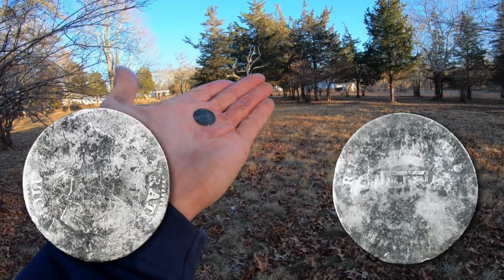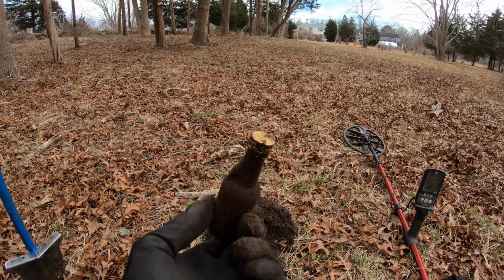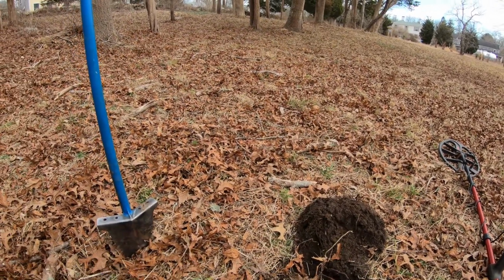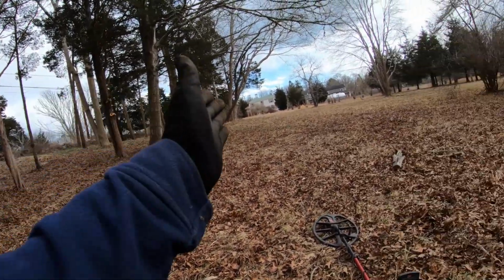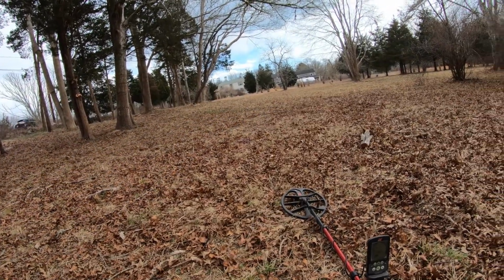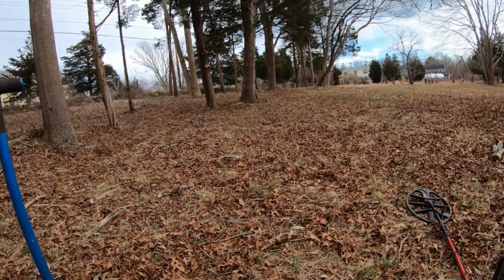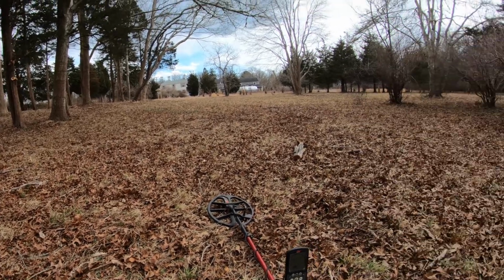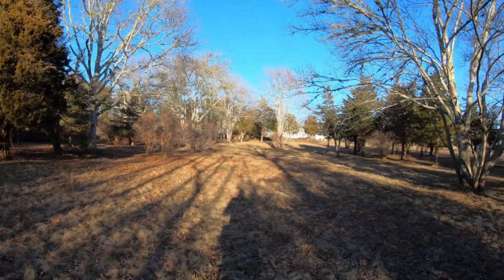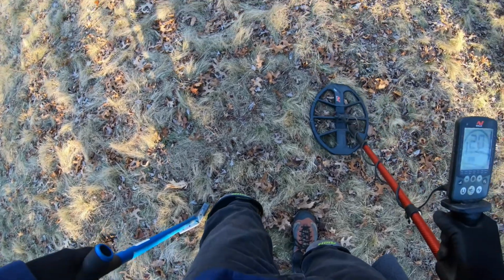Betsey's Meadow. Yep. There's no sense in digging anywhere within almost 70 or 100 feet of the road. I mean, you can dig it, but you'd be here all day digging up nips and aluminum cans. Everything is down there. Gorgeous evening. A nice signal here.